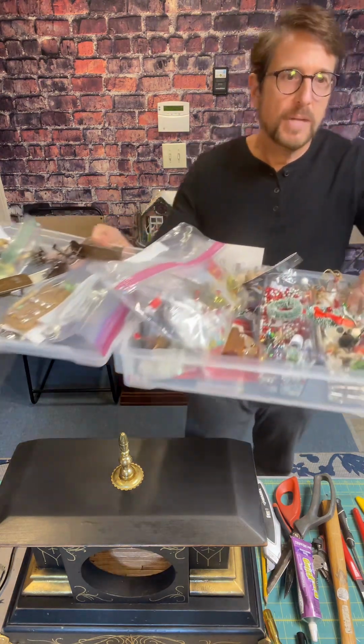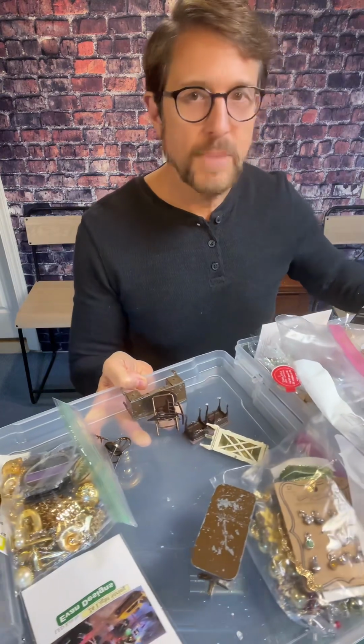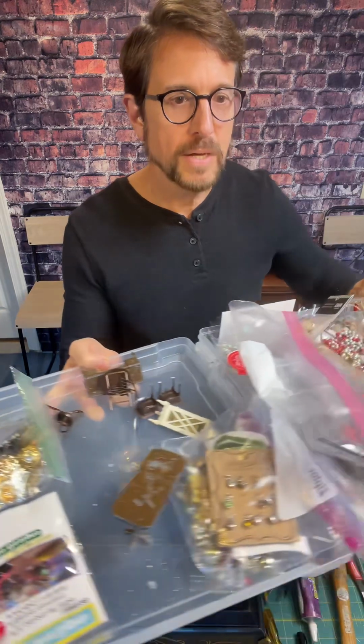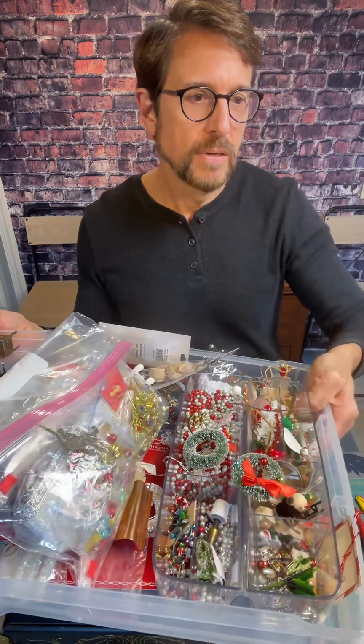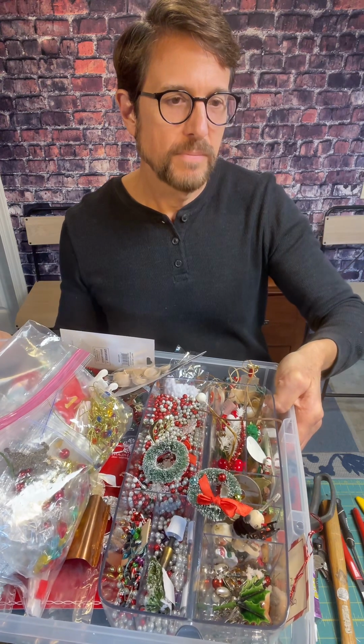Here's a great example of pieces of ornaments. This is just stuff. It looks a hot mess right now because I'm digging in it for this project.